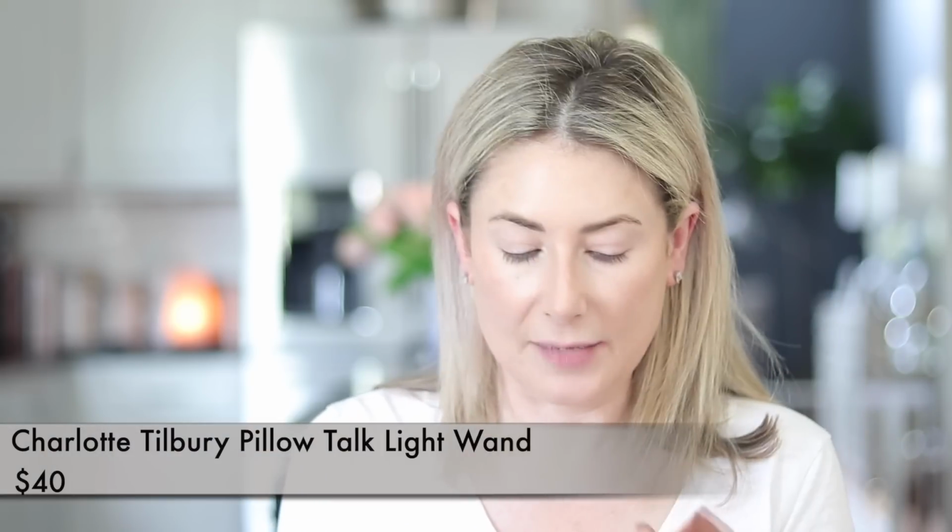Last of the liquid products, I think this is my third tube. Well, this is my second. I bought a third. It is technically a liquid blush from Charlotte Tilbury, the Beauty Light Wand in Pillow Talk Light, but it is so light and so shimmery. So I use it as double duty as a highlighter and also as a blush.